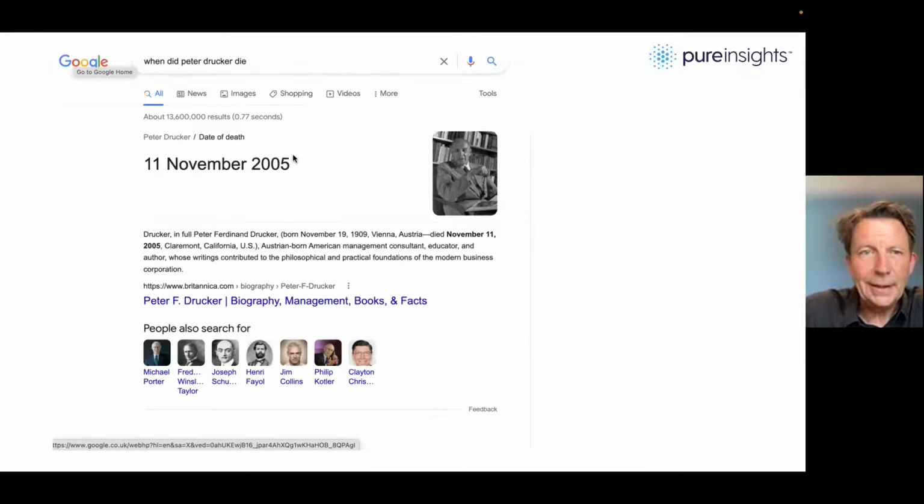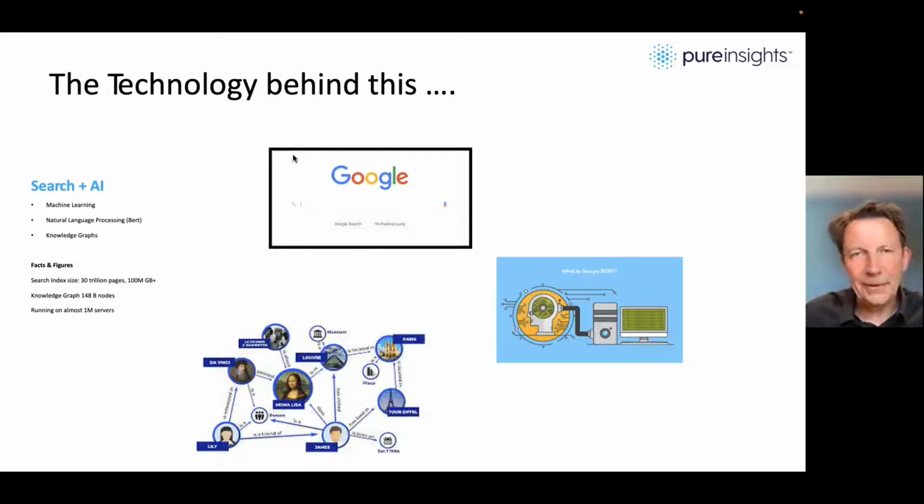And then finally, I asked the question, when did Peter Drucker die? And it's just pulled out the date, 11th of November 2005. So those are some examples of kind of Google in action today, where it's providing answers and not just documents. Okay, so let's just look at the technology behind this. How does Google do what it does? Well, it's still a search platform. It uses a combination of search and AI. Okay, it's still a search engine.